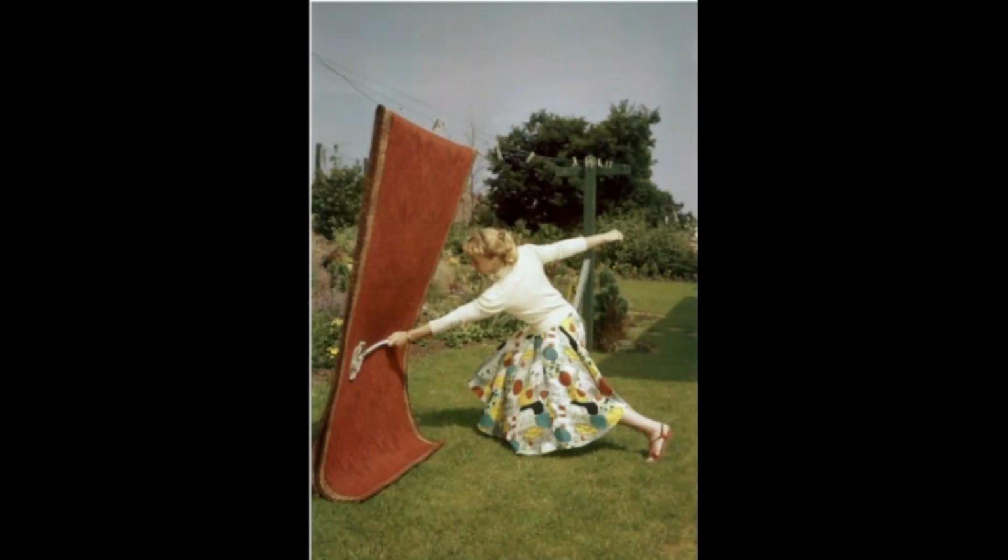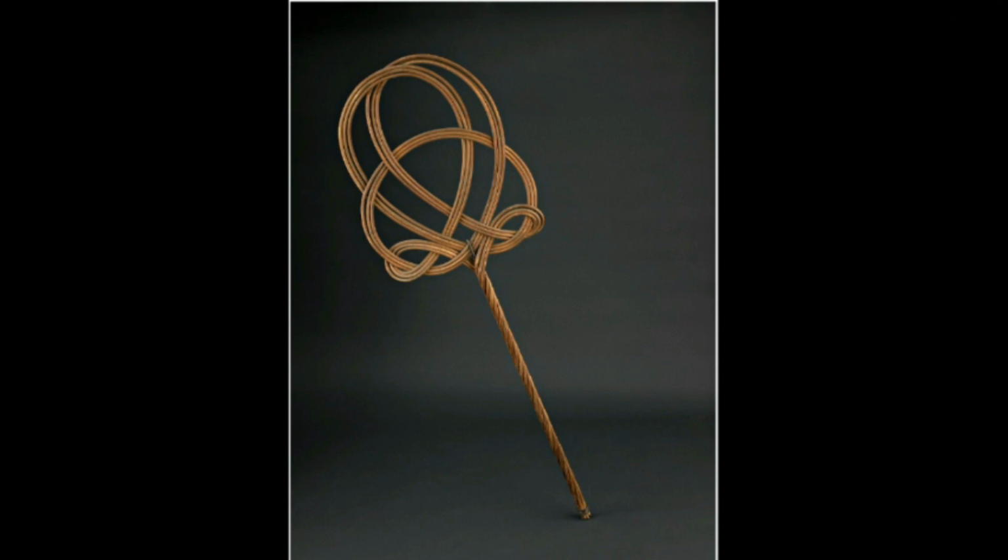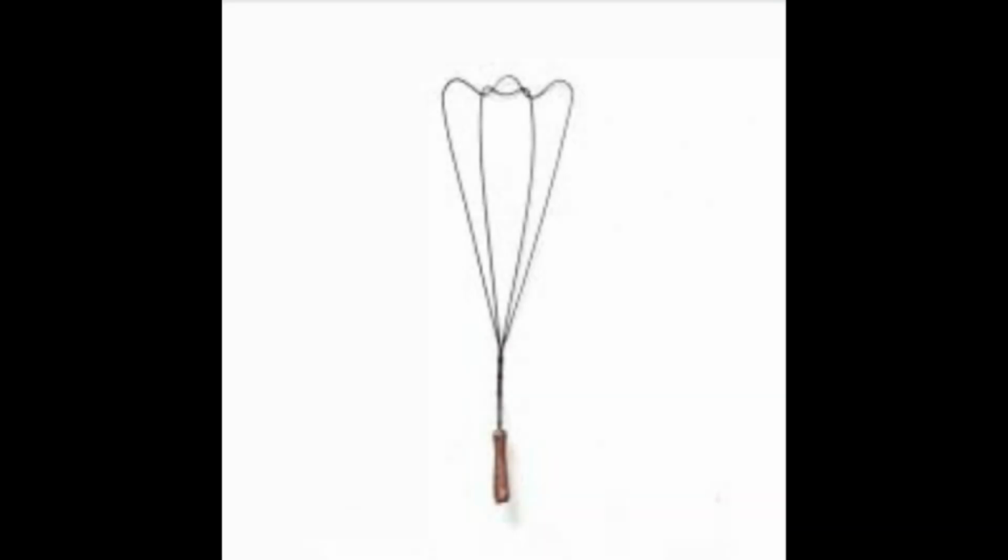The 1876 rug beater. It was created by Melville R. Bissell. It was a more affordable product than the vacuum. The beater was only sold for 18 cents. It was made out of spring steel and coiled wire. They could also be made out of wood, rattan, and cane. The height was 30.5 inches and the width was 9.5 inches.